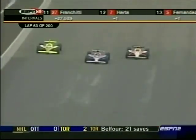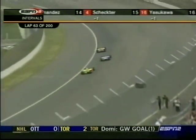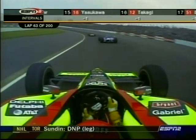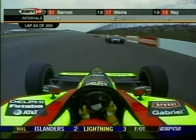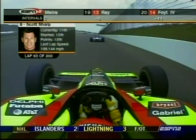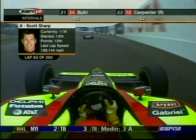More traffic. Franchitti with his teammate Weldon coming up on him. Franchitti is 10th, so Weldon's just charging through this field. Franchitti did a nice job to help his teammate there. Just made sure he left enough space for him to get through underneath to sort of make sure Scott Sharp wasn't going to interfere. A little bit of teamwork going on there.